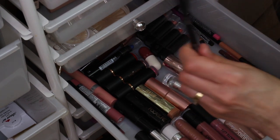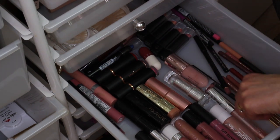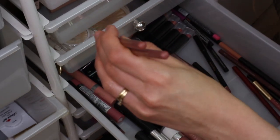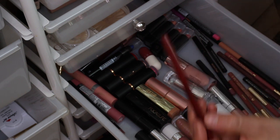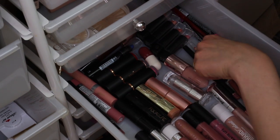I have a couple of Revlon ones. Barry M is a nice lip pencil. Neutrals. Revlon ones are okay. My favorite lip pencils, lip liners, are Milani. Real creamy, really nice. They have a lot of nudes and neutrals. I love them. And this is what? That's NYX, and it's red, so I'm gonna put it back because I didn't use this every day.